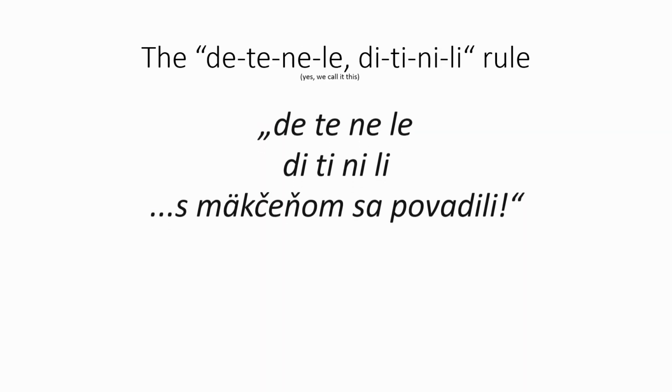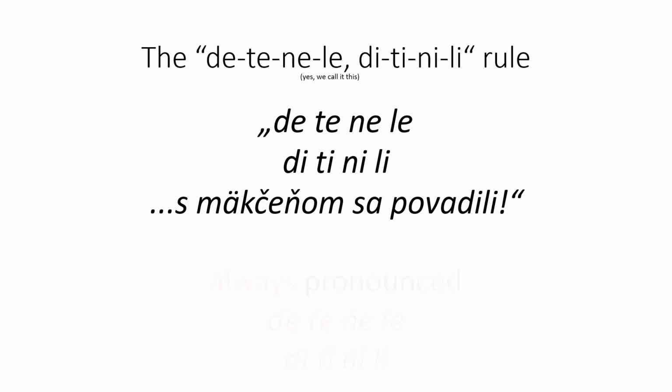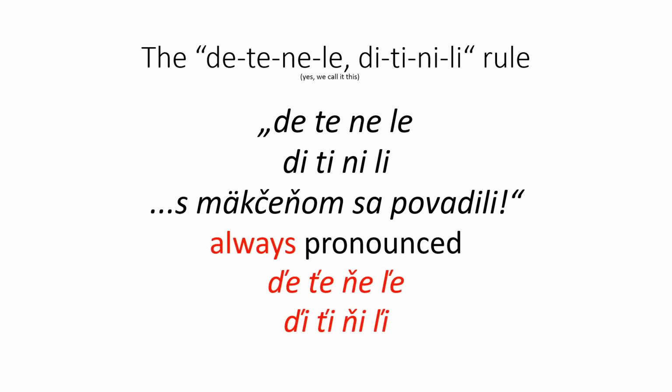So, what about those D, T, and L sounds? The "dětěněle, dětěnilý" rule basically means that the letter combinations dě, tě, ně, le, di, ti, ni, li are always pronounced soft, even if we do not write the softener mark there. You will notice, however, that I say "dětěně le, děti ni, li", and that's because in my dialect I do not pronounce the le and li.